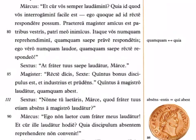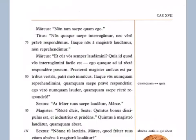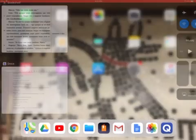Right, well, let's stop there at the end of section 2, line 87. Hopefully you've learned a few things here. Quamquam, this word for although or however, it's a good new word there. And, of course, we've seen the blaming and scolding, the praise, all of this going on. And we've seen the teacher lie a little bit, and Marcus certainly lying a lot here.